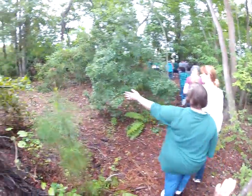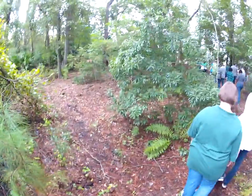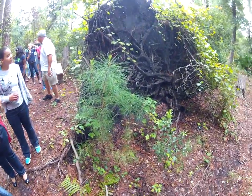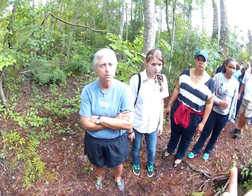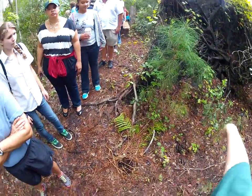This is a root ball, and they are really important to the ecosystem because when the trees fall, it gives shelter to lots of different animals and food, and it also opens up a place for other plants to grow so that more food can be made for the animals. And then it degrades and gives the earth its necessities.